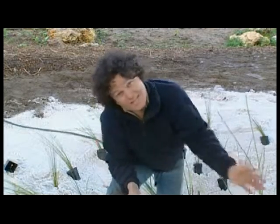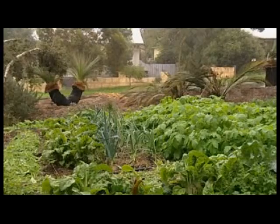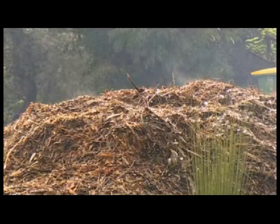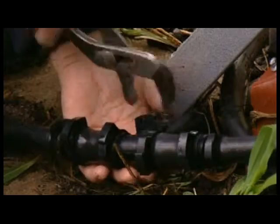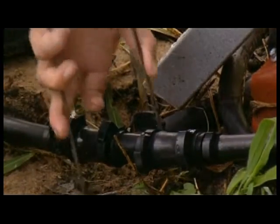When I finish planting up this wetland, the next big step in my home permaculture project is to set up the drip irrigation system. It may seem strange to be talking about irrigation on a rainy day, but Perth's long hot summer is just around the corner, and it's important to be prepared for it.